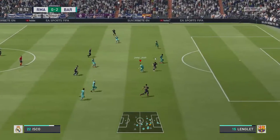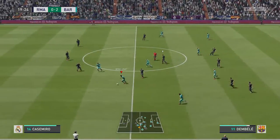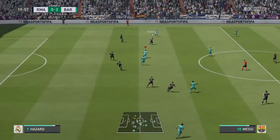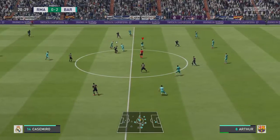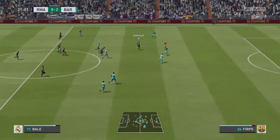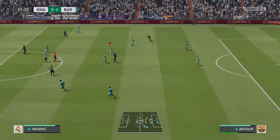Gareth Bale, able to make the interception. Saw that coming and intercepted. They read the opponent's mind and got the ball. Comes in strongly.